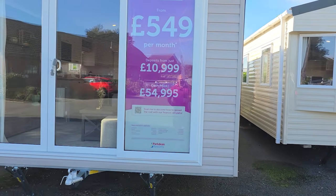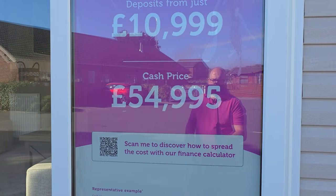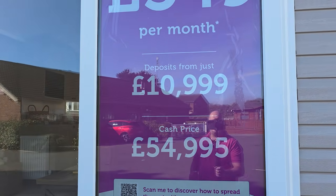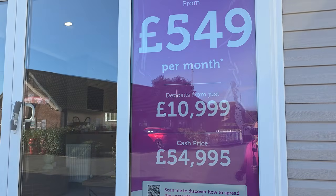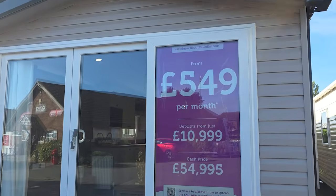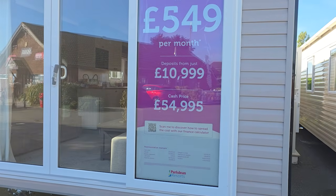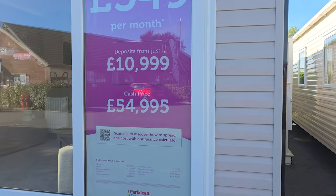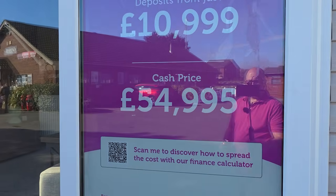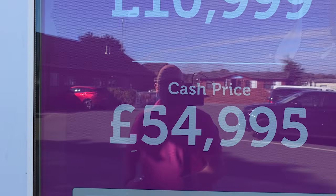Now, if you look here, the cash price of this van is £54,995. Deposits from £10,999. However, I've just been informed by the sales team that there's currently a £4,000 contribution from Parkdean, or if you're paying the cash price of 54 grand, they would knock 4 grand off.